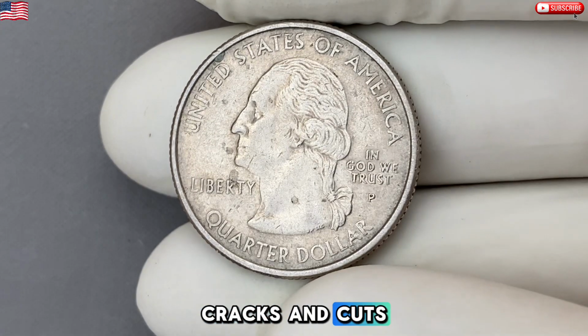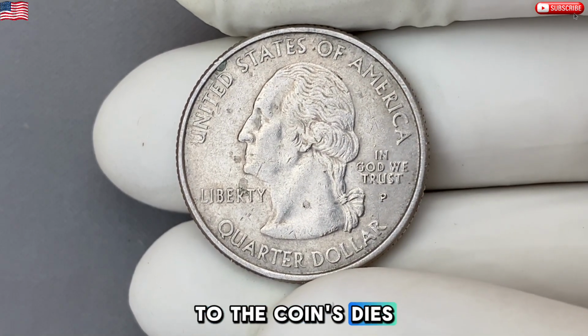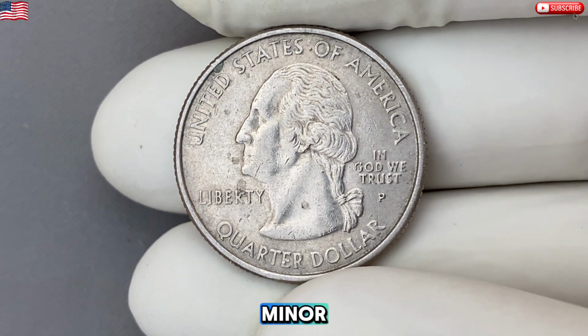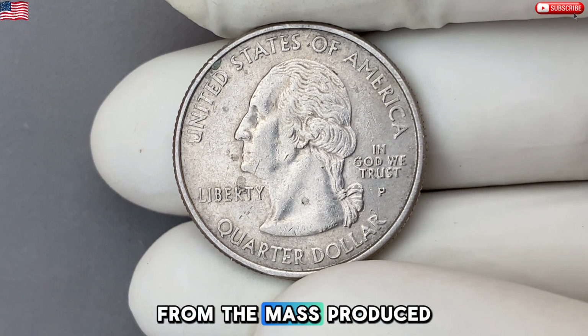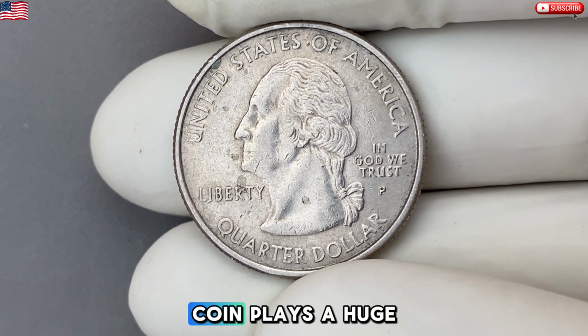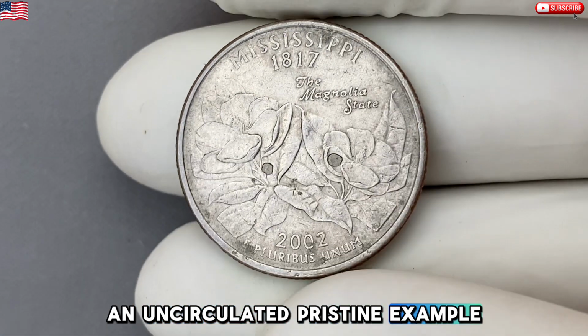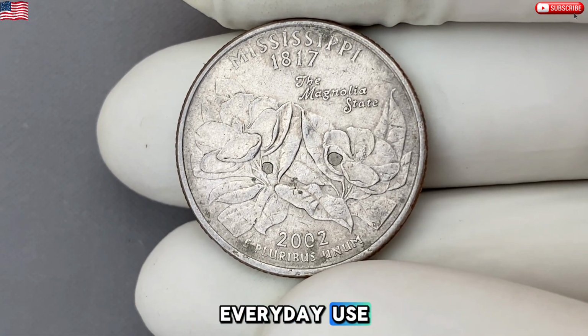Die cracks and cuts, small raised lines or blobs caused by damage to the coin's dies, also add to a coin's uniqueness. While these may seem minor, collectors love these imperfections because they make each coin stand out from the mass-produced run. The condition of your coin plays a huge role in its value. An uncirculated, pristine example with these errors is worth significantly more than one worn from everyday use.